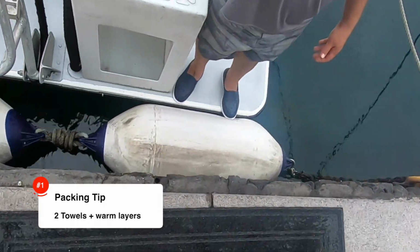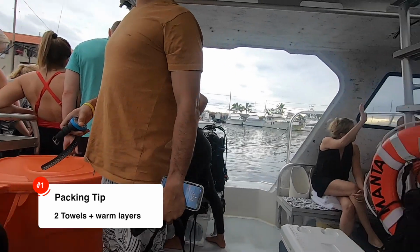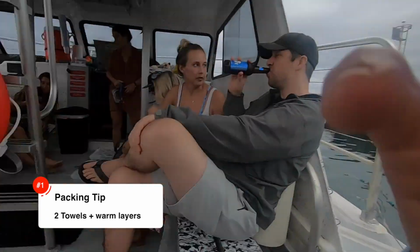Number 1 is a packing tip. Make sure that you do bring 2 towels and warm clothes for after you snorkel. The first towel is going to be for using after you finish snorkeling. The second one you can use as a blanket. You're snorkeling at night, and depending on the boat ride that you take, the boat ride from where you finish snorkeling to the shore can be anywhere from 5, 10 minutes, 20, 30, 35 minutes. Having that extra dry towel to use as a blanket can make your time after snorkeling a lot more comfortable.